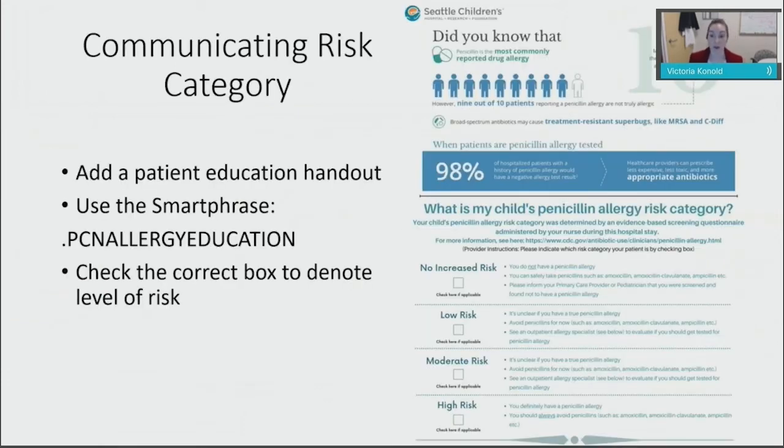The last thing that we are also asking be done in order to facilitate good communication is to add an allergy education handout to the patient's discharge paperwork. Sometimes, if people have time, they might add patient education handouts for different things like asthma or appendicitis into the chart. So we took advantage of that same workflow and created a handout that you can pop in using the smart phrase penicillin allergy education. When it gets printed out, someone just needs to check the box for which risk category the patient ends up in.